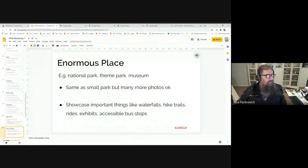And if it's an enormous place, something like a national park, a theme park, a museum, then I think plenty of photos is okay for a place like this. I think it's actually quite okay to go a bit crazy at a really big place because they have so many features to show off. And at the bigger places, like Disneyland, they're getting in the vicinity of 10,000 photos a day posted to Google Maps if you have a look at the counts. If you want your photos to be seen, you're going to have to put up a lot. There's no way around that.